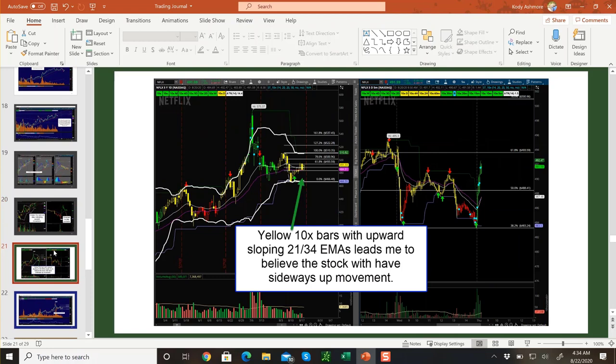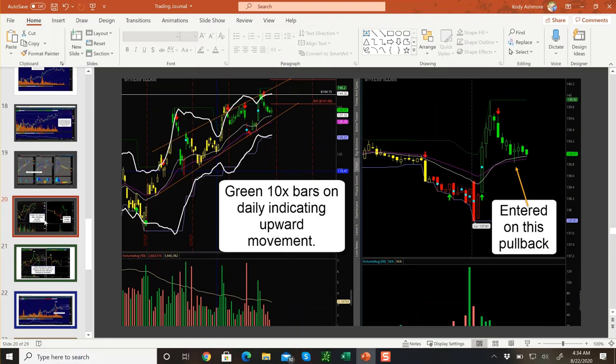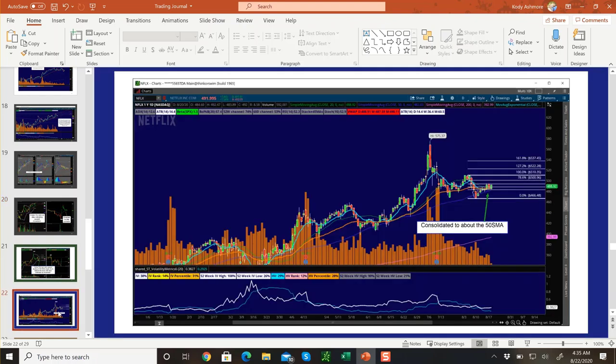Caterpillar, nothing crazy. My stop is a break below the 34 EMA. If that happens, then I'm out. But I also took a small position size, so if it didn't exactly thrust up like I'm looking for, then no harm, no foul.